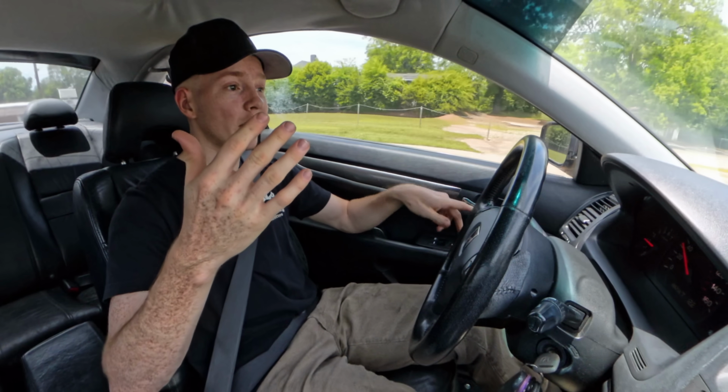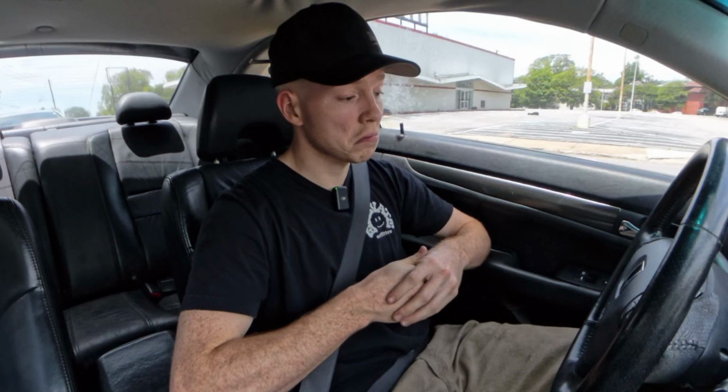You're in traffic and you want to accelerate, you don't have to downshift. You can kind of just give it a little bit of throttle, boom. And you can put a turbocharger on them, and instead of making 170 wheel horsepower, you can make like 400 wheel horsepower. Just saying.